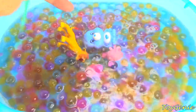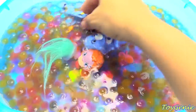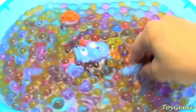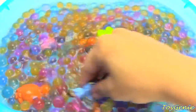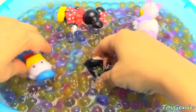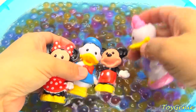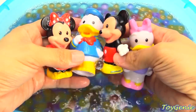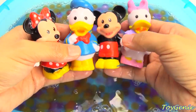Let's put in all the surprises that we found and give them a stir with this genie. Let's say Abracazoo. Look at that. Mickey Mouse and all his friends came back. Super awesome. These are the little Mickey Mouse, Minnie, Donald, and Daisy. Let's go find the big ones.